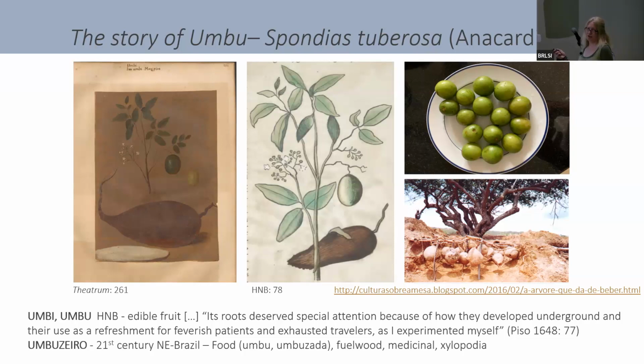So it's a strategy for the tree to survive because it's full of water and nutrients, but also for the people, because they did use it when it was needed, and they still use it today. Actually, umbu means árvore que dá de beber. In Portuguese, like the tree that gives something to drink. And it's like the sacred tree of the Sertão, of this hinterland. There is a lot of history, not only in the 17th century, but in the 20th century, there's a lot of history very important for Brazil with the wars of Canudos and so on and so forth. So it's very interesting if you want to check out this plant and all the history behind.